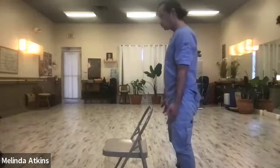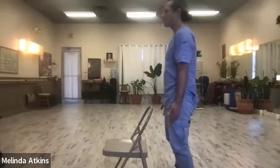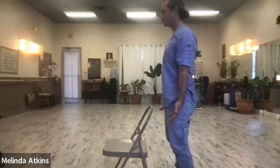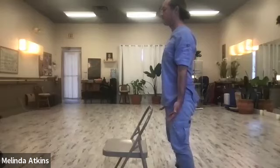So just taking that moment to recenter. Toes pointing forward, knees are soft, shoulders relaxed down the back, thumbs open to the left and right. Palms facing forward. 3 breaths.